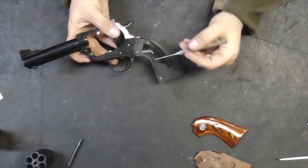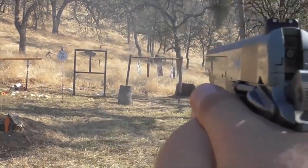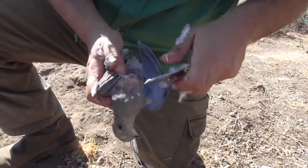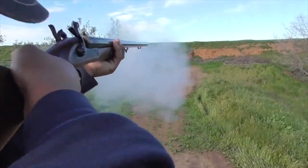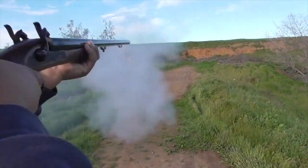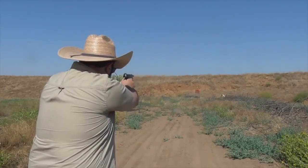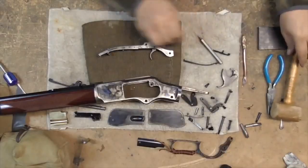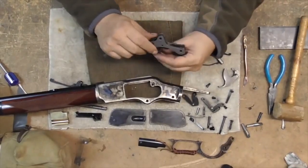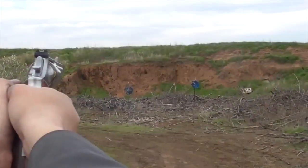Little pin. You can drive that. Oh, and by the way, you don't want to dry fire these things. Just a little bit to the side of the shooter. 1, 2, 3. All in 25, 25 and a half, 26 grain.